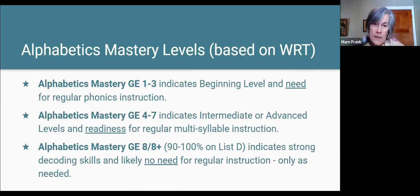And if you're wondering where to start along that long and wide continuum, remember from last week that conducting the word reading test gives you an alphabetics mastery level. So that level determines who needs alphabetics and approximately at what levels. So grade equivalent 1 to 3 from that test indicates beginning level and phonics needs. 4 to 7 indicates intermediate or advanced and readiness for multisyllable. And then 8 plus means they probably don't need regular instruction, but they may need incidental instruction when difficult words arise and it's worth your time to break them or chunk them into those decodable parts.